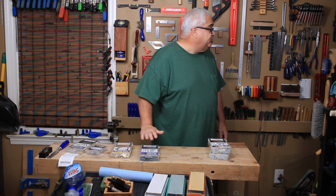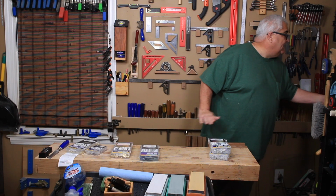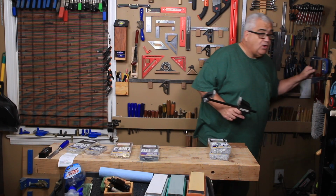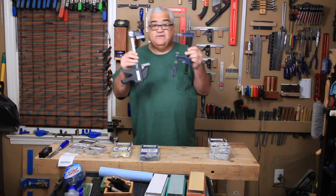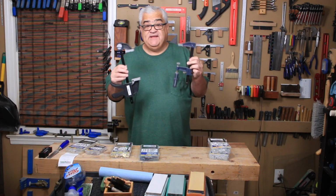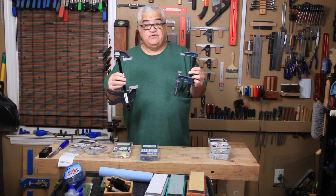And of course, if you're not going to get any of these hardware pieces, you know I love the Harbor Freight clamps. For you woodworkers out there, all of the Harbor Freight clamps are also on sale for under 10 bucks. So you can get these at 30% off.